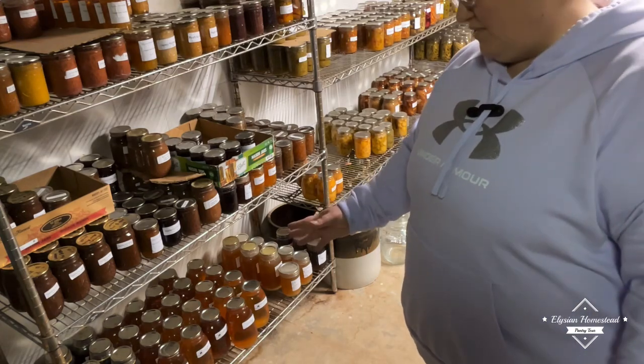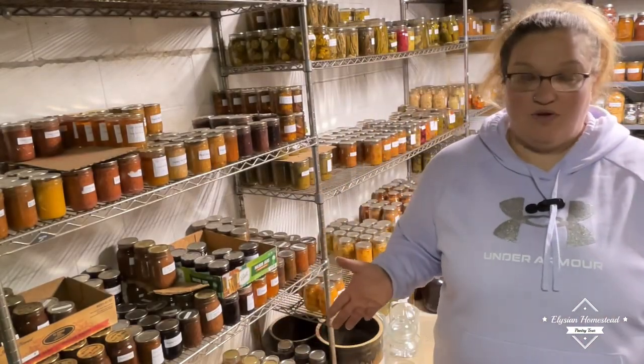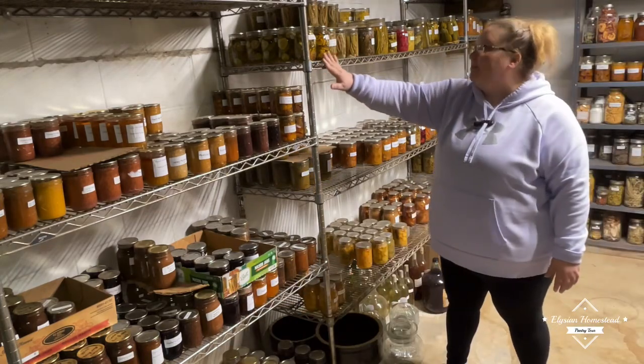I am almost out of the chicken broth, so I will be making more of that or turkey broth because I have an abundance of bones in the freezer that I need to get out of there. I keep doing freezer projects, and yet somehow I still have a ton more freezer projects to get on the shelves, but that's okay. We have our pickles.